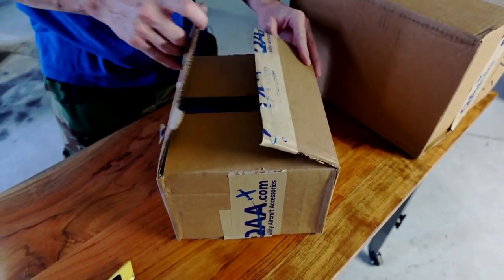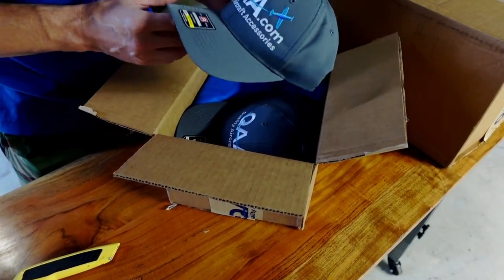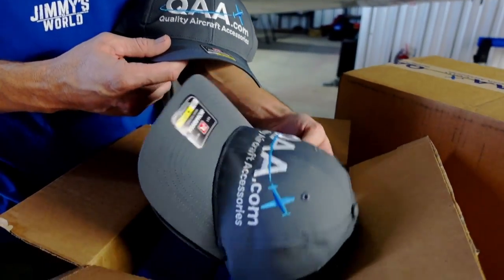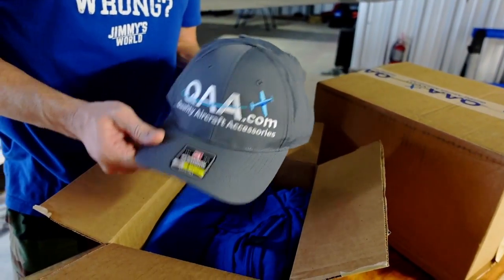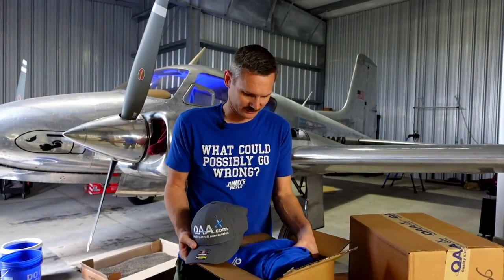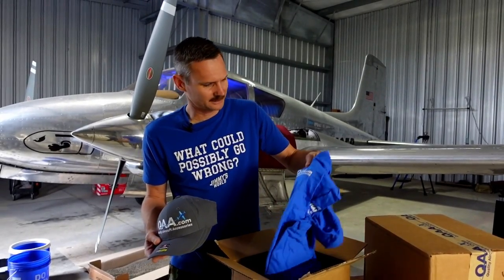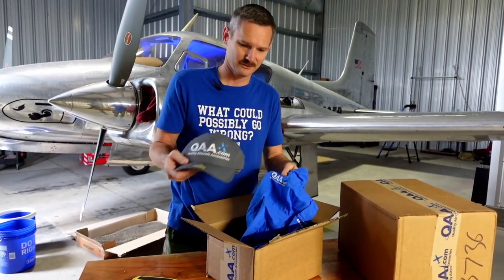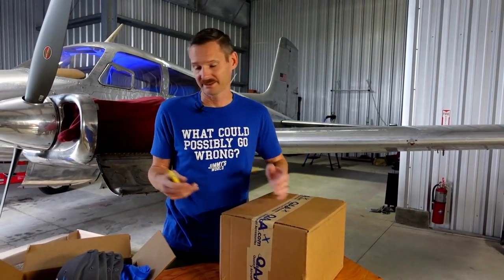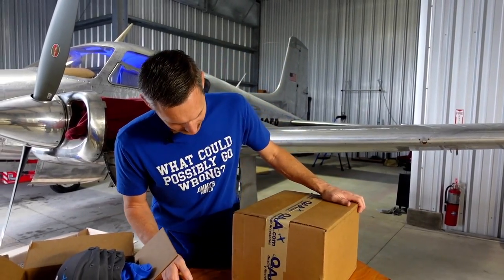Yep, and open it up. Oh, look at that, those guys hooking Jimmy's World up. That is fantastic. We got one for the whole crew. QAA, oh, you guys are rock stars. Look at that. We got some QAA shirts happening. Boom, and some hats. Thank you guys for hooking Jimmy's World up. Now to the main event. I was wondering why there was two boxes, but this one must be the goodie box.